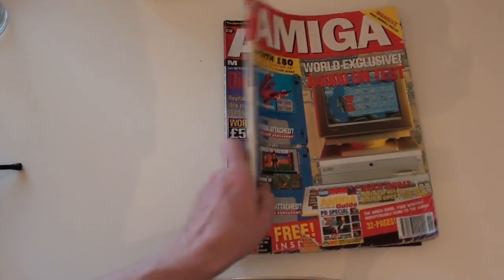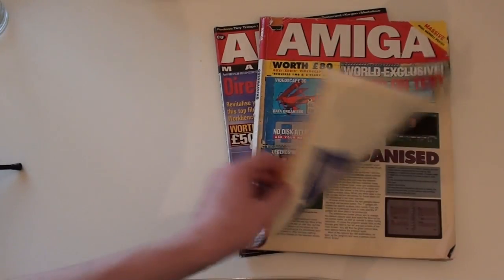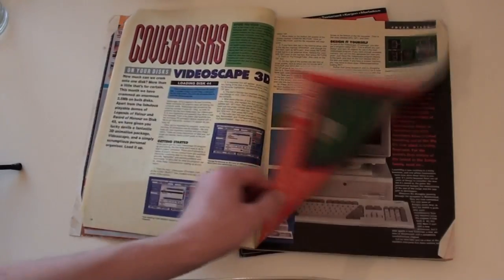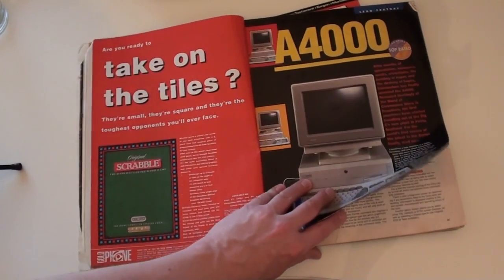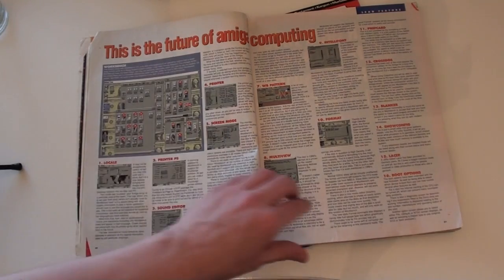Now, the main competitor to Amiga Format in the UK was CU Amiga, which originally started life back in the Commodore 64 era, known as Commodore User. And again, it had a very similar style to Amiga Format. It was a mixture of games and serious software as well. Here we're looking at an issue from 1992 where the new Amiga 4000 was the key feature, and a preview of Amiga OS 3.0 there.